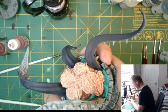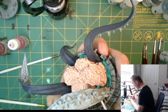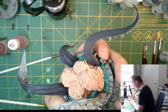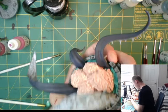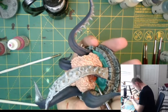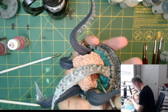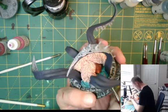Again, just little bits, little subtle, almost like dots of this color. Just very subtle little bits. Give it that worn look. Smaller and smaller areas as the plates go down because they don't get exposed as much.